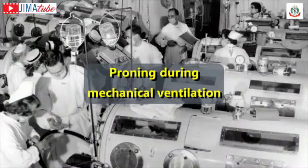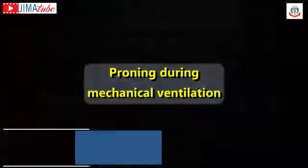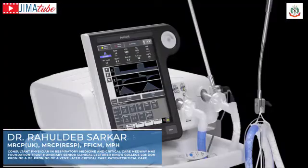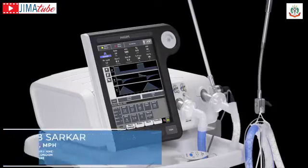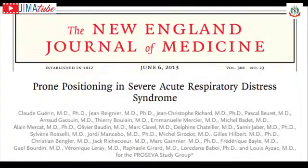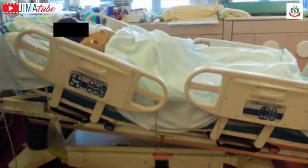Mechanical ventilation was started in the 1950s during the polio epidemic. Since then, it has saved thousands of lives. More sophisticated ventilators were made in the last few decades. However, more lives were saved with the knowledge that low tidal volume ventilation is less harmful, and subsequently the PROSEVA trial showed that mortality can be reduced by half by using prone ventilation in a select group of patients.